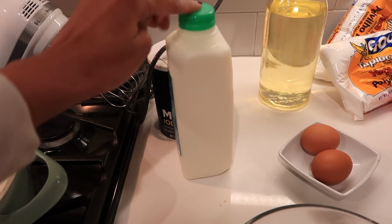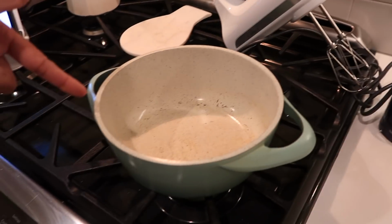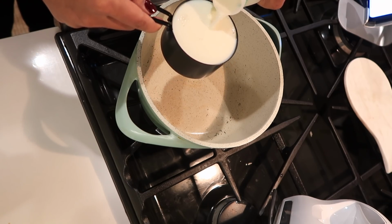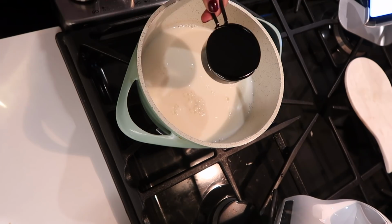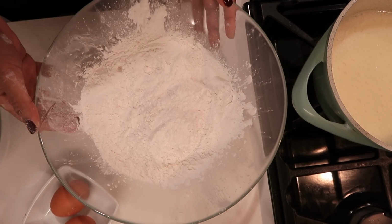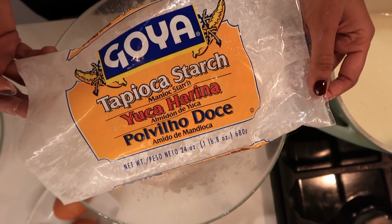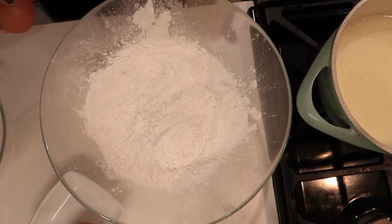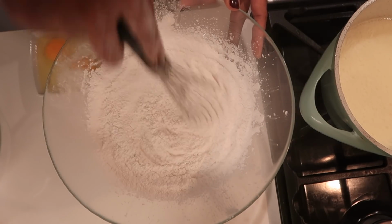All right, so first step is 2 cups of whole milk and 1/2 cup of oil, and then put to boil. Alright, so the recipe says 5 cups of the harina de yuca, but I'm going to be using the entire thing because the more the merrier. And then now you mix everything but the cheese. I'm going to mix the dry ingredients first before putting in the eggs.